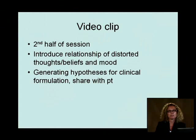In the second part of this session, with the same woman, I begin to introduce the relationship between distorted thoughts and beliefs and mood. Notice how all hypotheses are transparently shared with the patient. So we've been talking a lot about how depressed you've been feeling. Do you have any sense of what kinds of thoughts might be behind that depression?